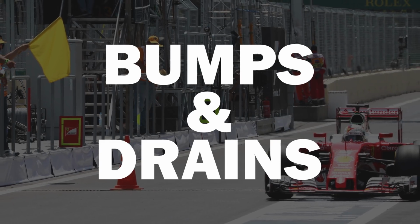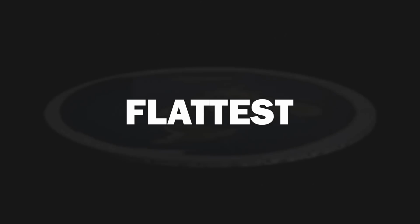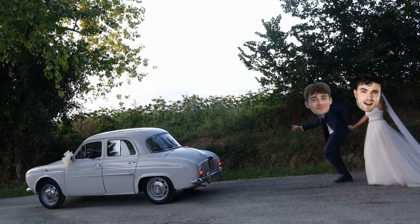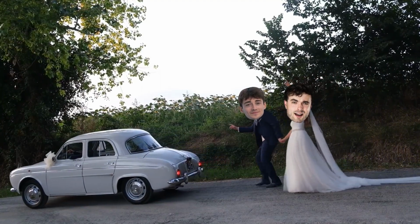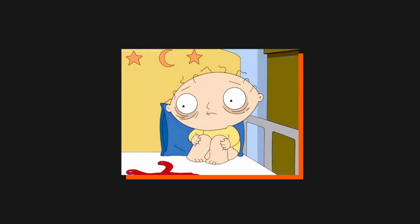haunt street racing. Bumps and drains. Considering that most roads are designed to be good value for money and durable, maybe not where I live, they aren't exactly the flattest things in the world. Most regular cars can tank a few small bumps. However, that's not the case for F1 cars. They do not like bumps at all.